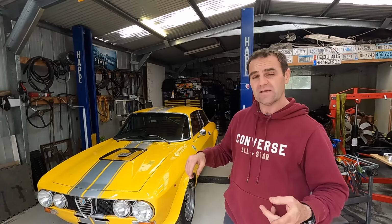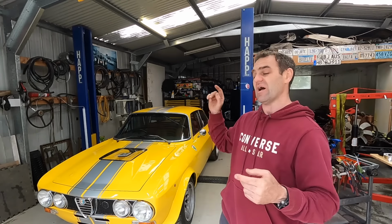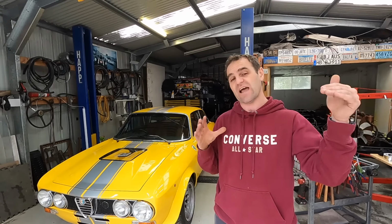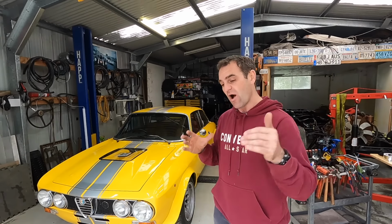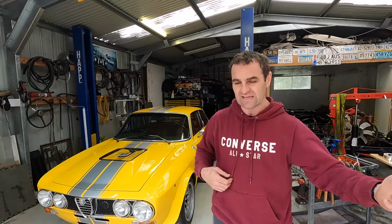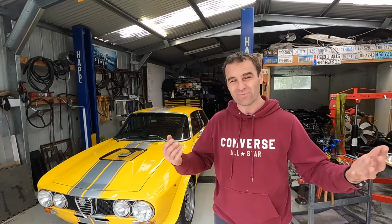So the process now is the engineer has to write his report, and he's going to send me the report. Once I have the report, I can then take that to a local mechanic who can do in New South Wales what's called a blue slip.